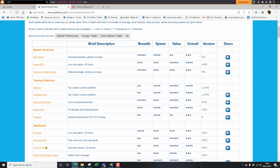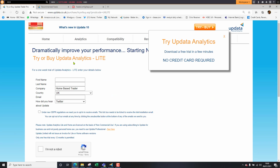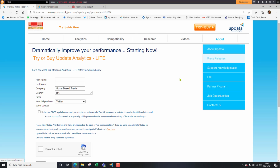If you have some of these services already, you can just configure Updata to run on top of those services, and you can watch demos of how to do that. But if you don't have a service, simply choose Yahoo, and I'll show you how to do that. Enter your details, just your name and your email. We don't need anything more. Tick the terms and conditions under GDPR, tell us you're not a robot, and submit, and you're on your way, in a few minutes having your trial.